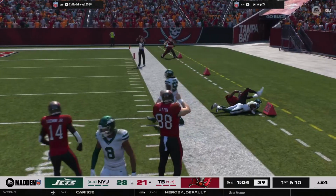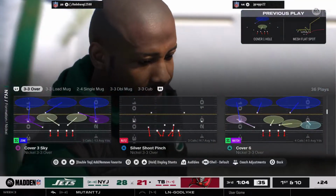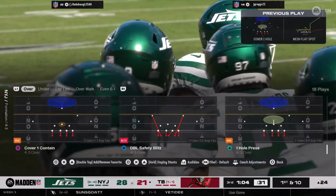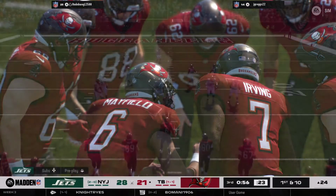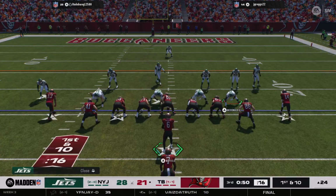Getting out of bounds, but not until he gets inside the 25-yard line. A big play and a much-needed one as well. 32 yards. 1st and 10 at the 24-yard line. A fresh set of downs to work with. It is 1st down and 10.